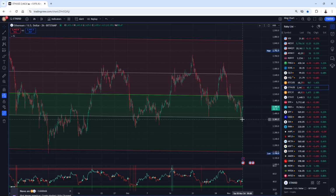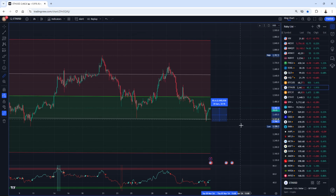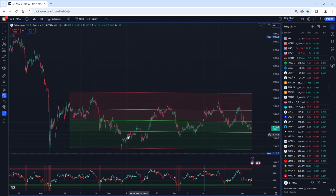you can see Ethereum actually came to the buy zone exactly and then bounced just here. This is the 2 hour candle, 4th of November at 3 p.m. It came in the buy zone and bounced. You can see how strong this buy zone is. It bounced almost 3.5% from this buy zone. So anytime it goes below this white line, that's a good area to buy. Top white line, good area to sell, and it's 2600 and above sell. Buy below 2360.